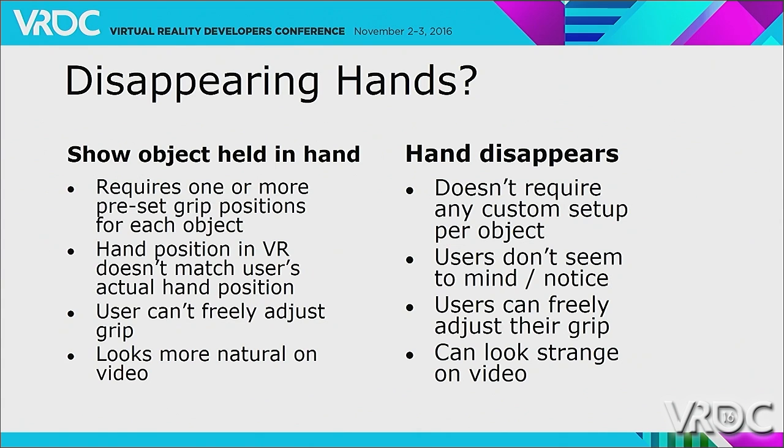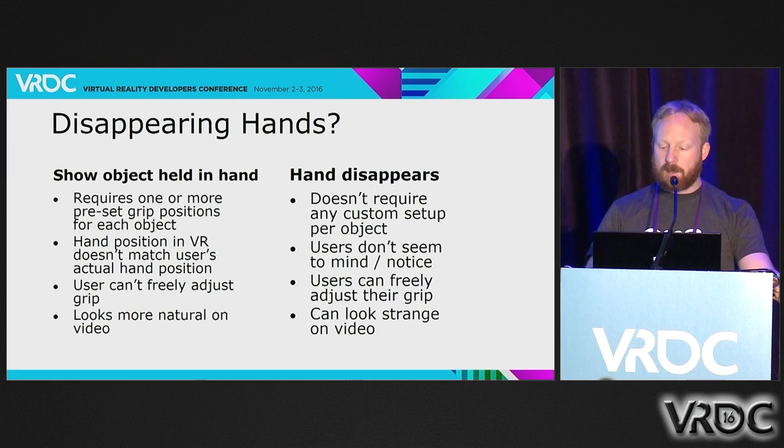If you have new users, having a freely adjustable grip can be a bit confusing for them. And if you've got something like a gun, which only has one real grip that makes any sense, then maybe it's simpler for new users to have these preset grip positions. For our use case, though, we've definitely found that having a freely adjustable grip is the more flexible option for us.